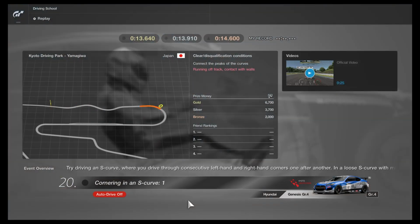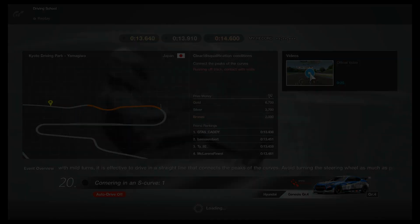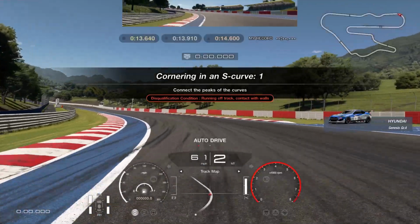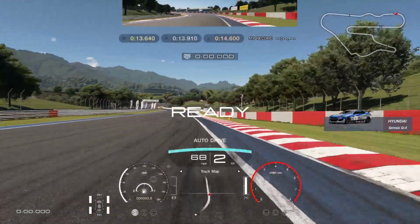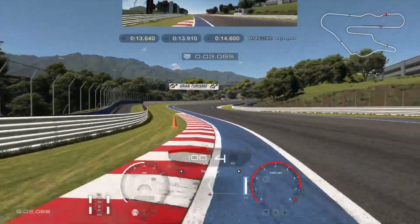Right, let's move on to the next one in the Genesis, and let's see how we do on this one. So let's get straight into it, guys. Here we go. Right, let's see if we can do this one first time. Now, I haven't used the Genesis yet. I have got it in my garage. I'm definitely going to have to use that car online at some point.